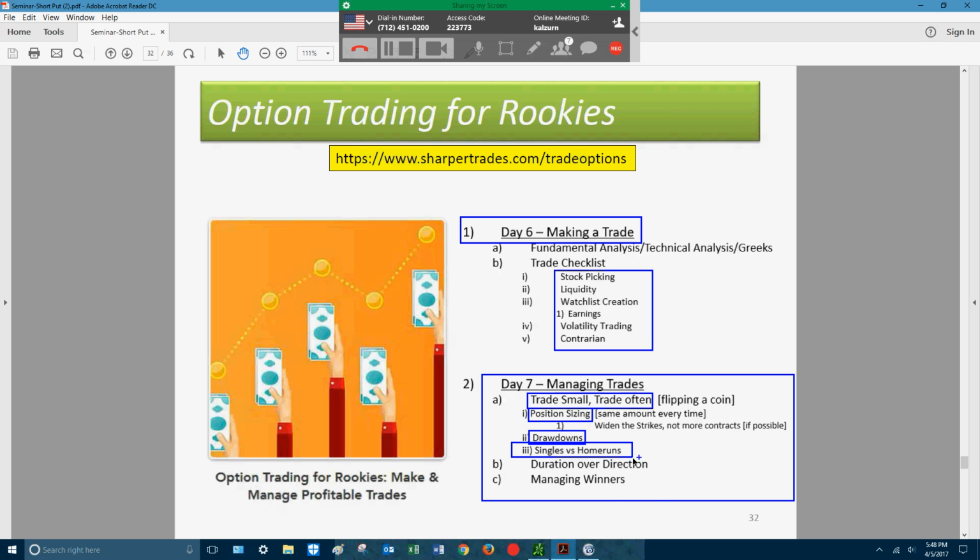Trading is all about singles versus home runs. We're not looking to make a killing, we're looking to make that consistent money again and again and again. I always talk about singles versus home runs. You just want to hit singles every day. Singles, singles, singles. If you can make a lot of money, it generally means you can lose a lot of money. So we'd rather be able to make small amounts lots of times, because that way if something goes wrong, it's also losing small amounts a couple of times. So singles over home runs.